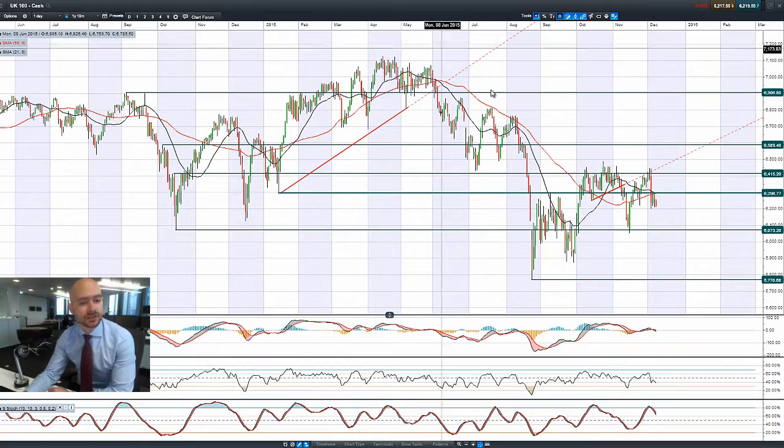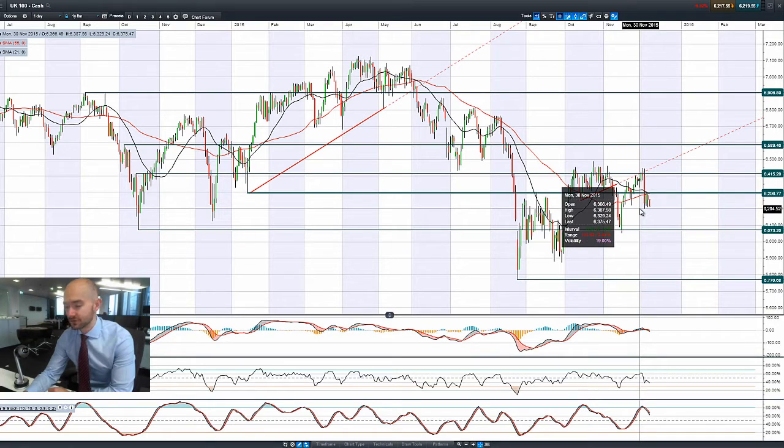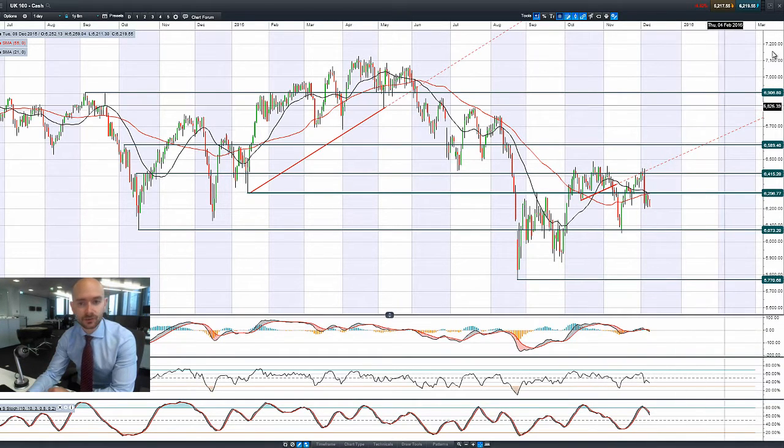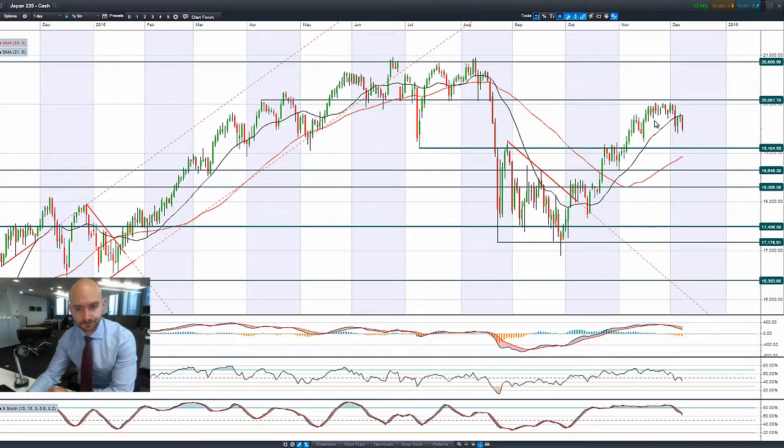Then jumping on to the UK 100, a bleaker picture, coming in already towards the end of today's range, with 60.73 being the next potential support. On intraday charts, this looks very, very heavy right now. You had a negative crossover of the 80% level in the slow stochastic, and you've got the MACD crossing the zero line as well. So from a technical perspective, UK 100 looking heavy.